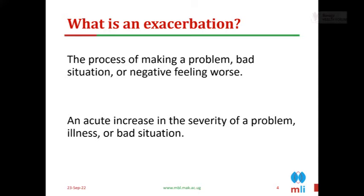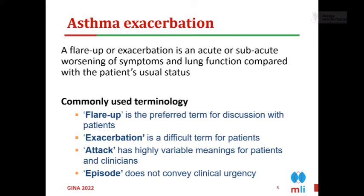And so the reason we are saying it's an acute increase, remember I've said there is already chronic inflammation going on. So when there is an acute increase, we are saying the inflammation is out of hand, or it has rapidly increased, leading to those symptoms that I've mentioned. So specifically, when you're talking about an exacerbation of asthma, we are talking about a flare-up, and this is either acute or subacute worsening of the symptoms. But it's not only the symptoms, the lung function is also worsening. Usually, if we are able to compare with a patient's usual status, you'll find that they have worse lung function.